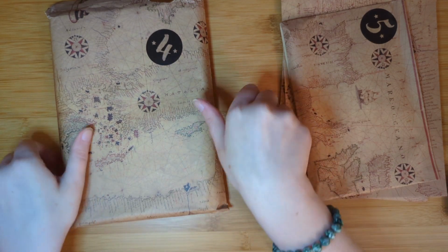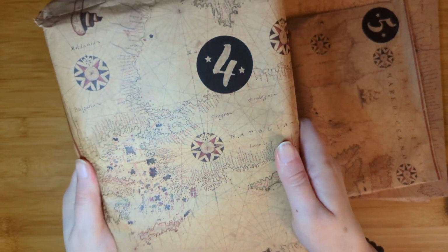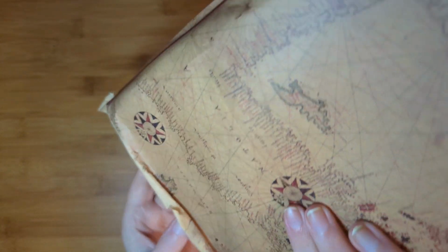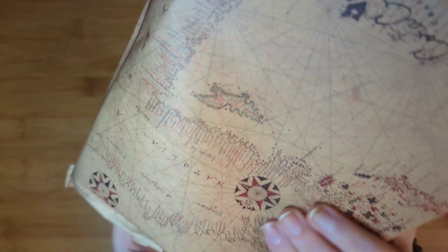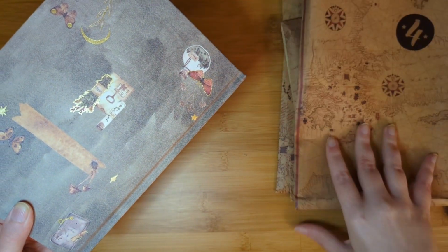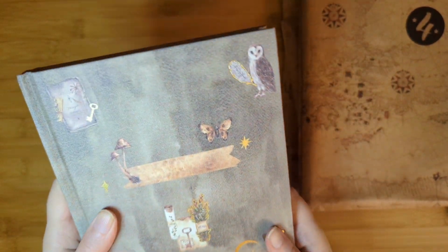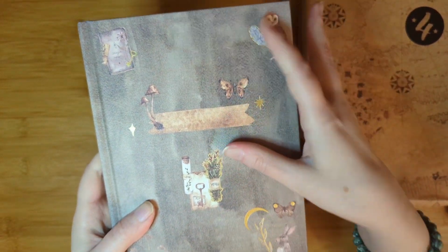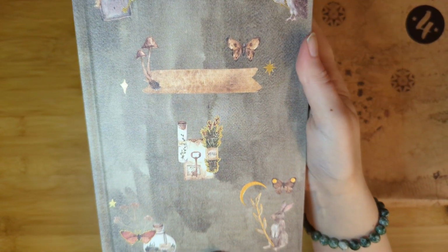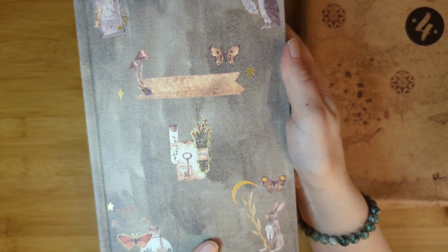All right, we got day 4. You can probably guess what this is. It's big, it's heavy, it's hard. It's going to be, I would hope, a journal. Wouldn't be able to do any crafting without a journal. I'm glad she put this in early. Oh my goodness. Wow, this is kind of like a fabric-y type cover. Oh, look, in gold foiling. This is stunning. Very vintage.